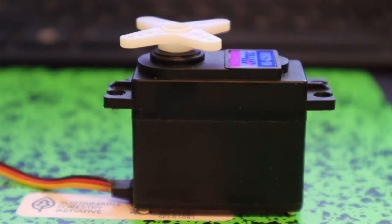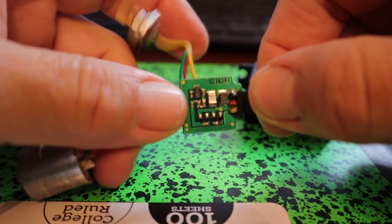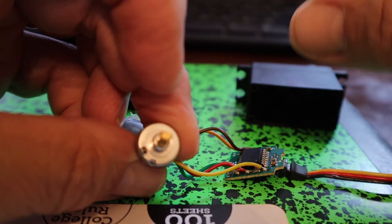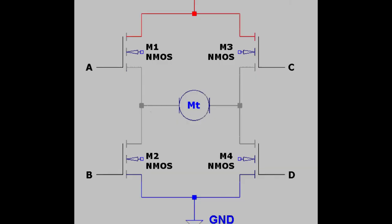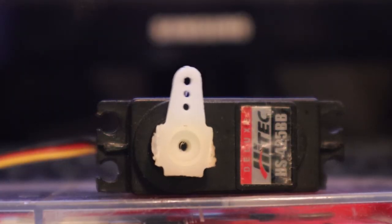But how do we get the servo to do exactly what we want? I mean, sure, we have a circuit board and a potentiometer controlling resistance and giving feedback to the pulse width modulation, and we have an H-bridge to control the direction of the pulse, and we have a dead band to keep the servo from searching.